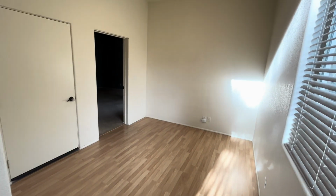So coming down here, this is kind of like a little bonus area. You could do anything with it. You could make it a playroom for kids. You could make it an office. You could make it a little gaming area, anything you want.